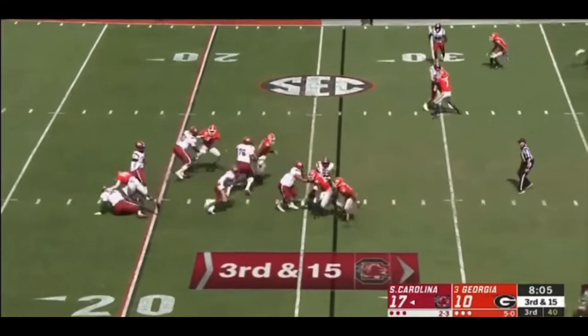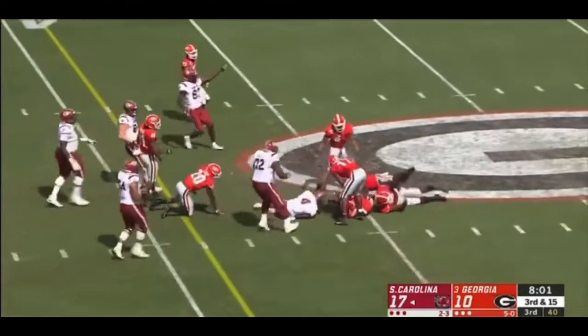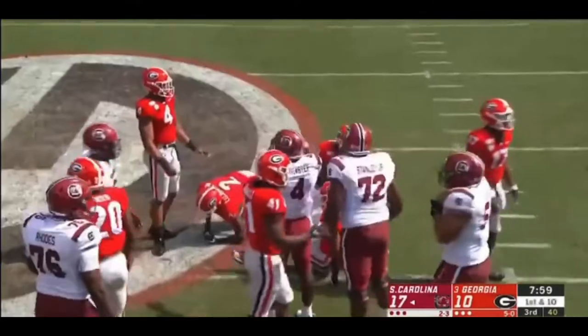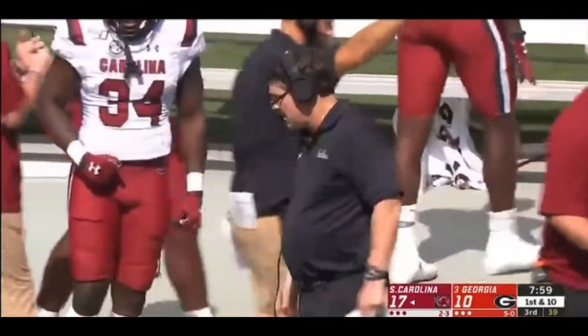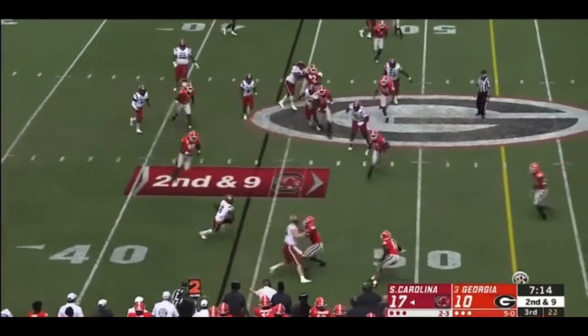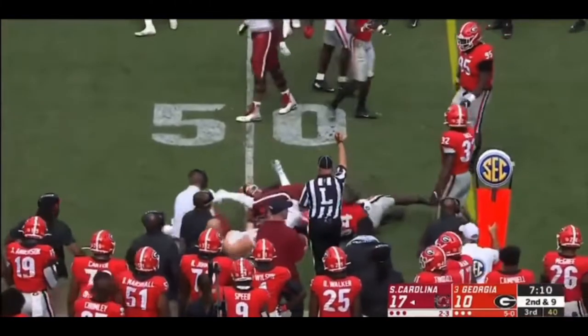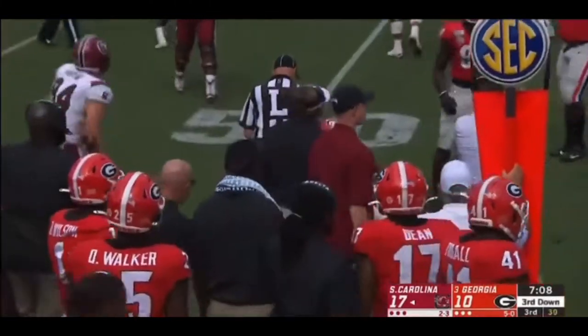There it is. Tavian Feaster into the secondary. Are you kidding me? He's got a first down. Dan, you called it before the snap. If you're Georgia, watch deep safeties and man-to-man on all the receivers. Yep. There's a screen to Van. He gets a block. He gets to the 50-yard line and makes it third down and very manageable.